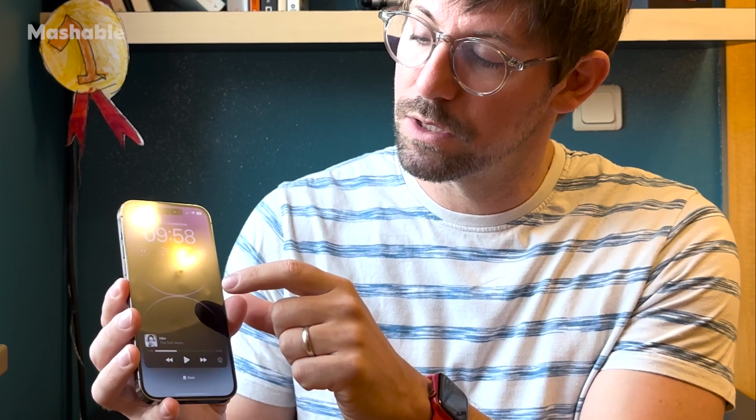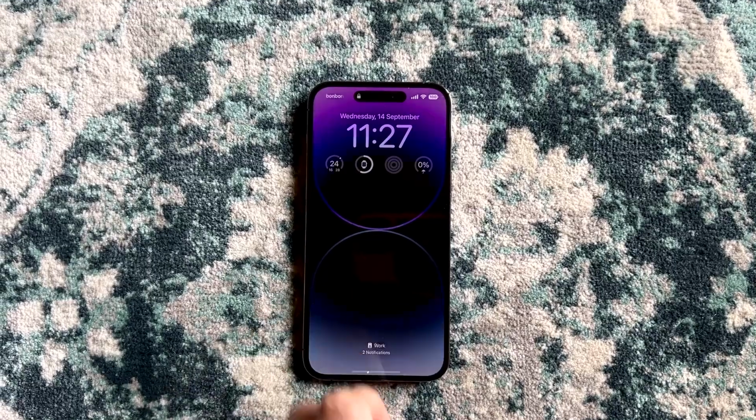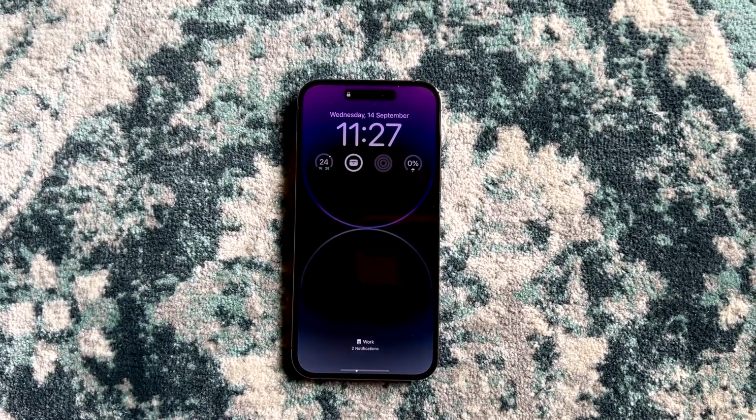If you look closely, you'll see that all of the widgets, everything that's there on the display remains visible when it goes to sleep. Even the music app. Users will certainly worry about always on display affecting battery life. I've tested the phone out with and without always on, and I didn't really notice that big of a difference.